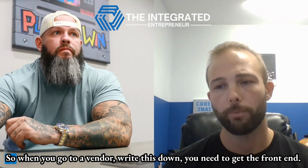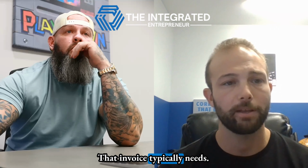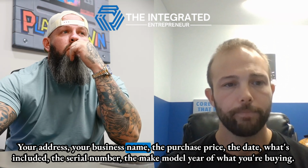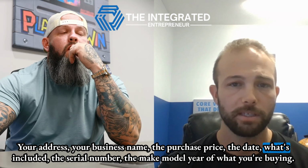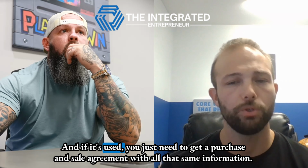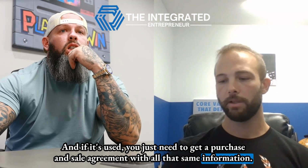All right. So when you go to a vendor, write this down. You need to get the front and you need an invoice. That invoice typically needs your address, your business name, the purchase price, the date, what's included, the serial number, the make, model, year of what you're buying. And if it's used, you just need to get a purchase and sale agreement with all that same information.